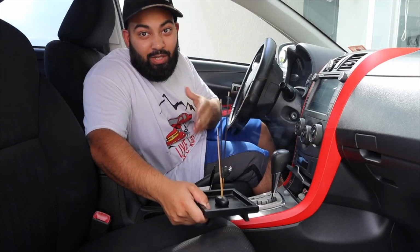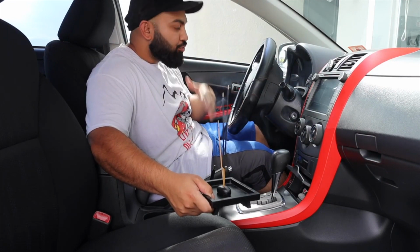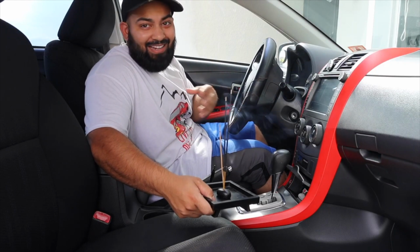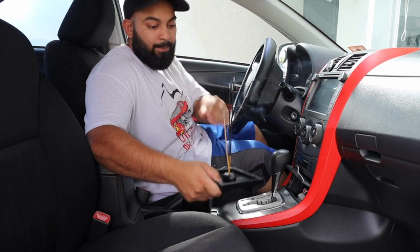Alrighty guys, so here we are inside the cabin of the car. Now you can get extremely creative with this and do it however you feel. If you want to put on some meditative music, go right ahead. Anything of your choice, anything religious, put it on. Do whatever makes you feel comfortable.